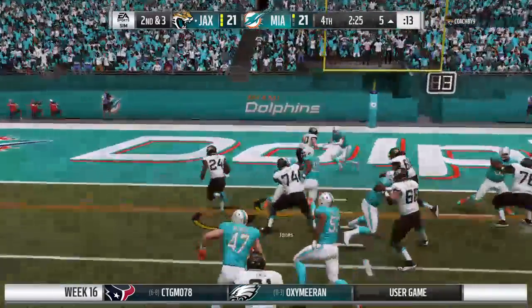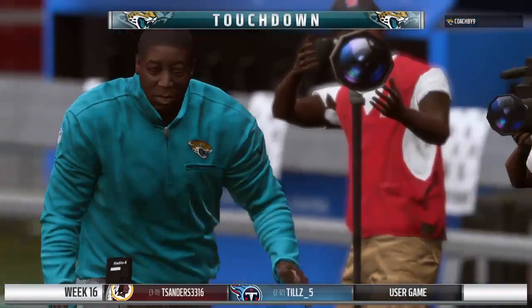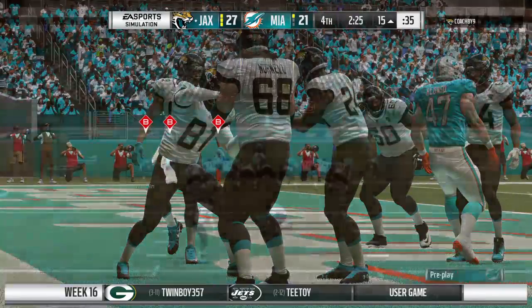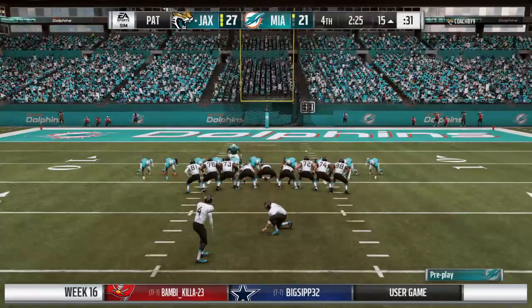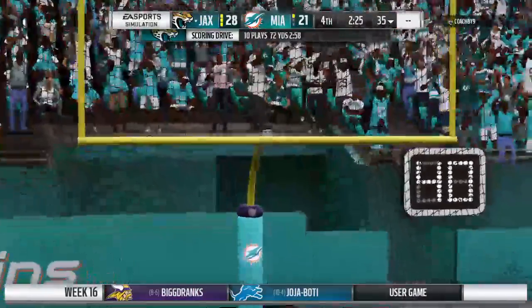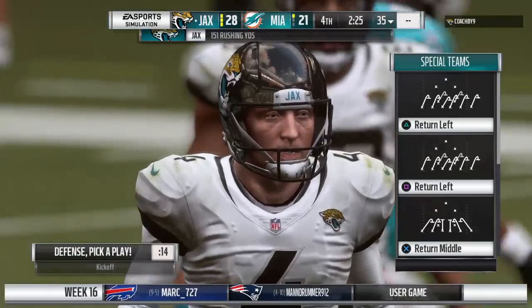On 2nd down, here's Yeldon. And he'll take this into the end zone. Touchdown, Jacksonville. T.J. Yeldon with his 2nd touchdown of the game and 5th on the year. And the Jaguars have moved out in front. Extra point tacked on by Lambeau. And the decision to just kick the extra point winds up successful.